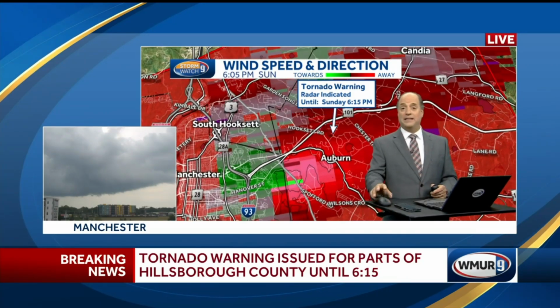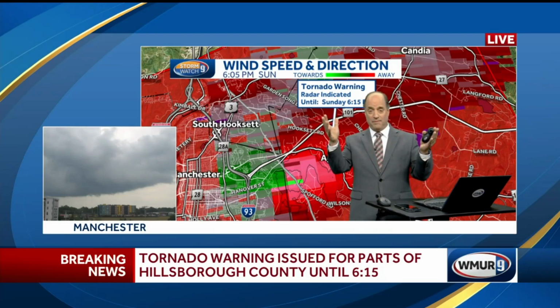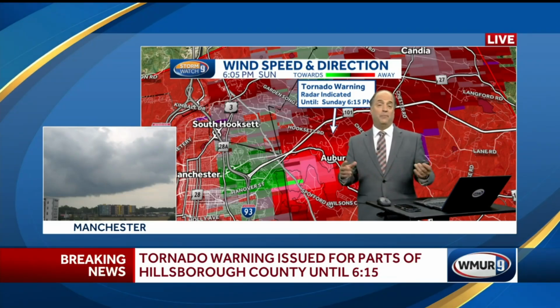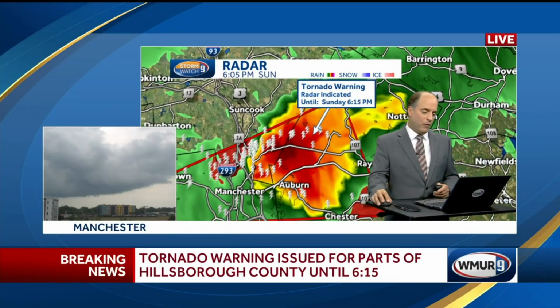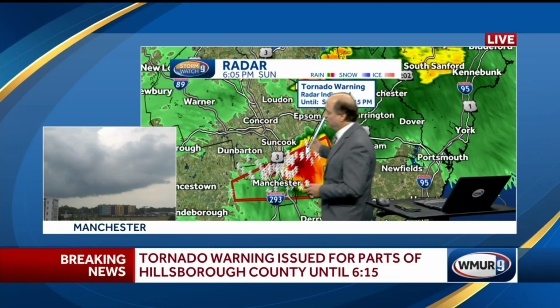So do not attempt to go outside. Don't try to film this thing. We have a camera on the roof. There's no one out there on the roof shooting out at this thing, because two things can happen. A, damaging winds could hit you. B, there's lightning in this storm. So again, you want to make sure that you are indoors, away from windows, preferably in the lowest interior room of your home. And here it is, another look at this storm.